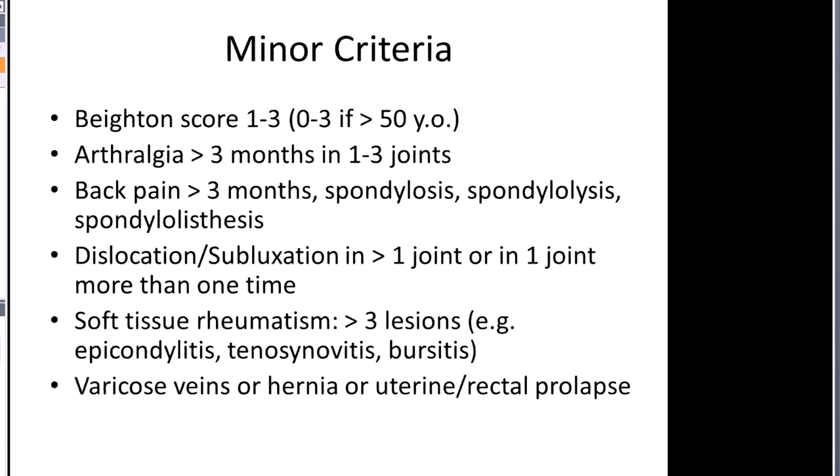Next slide. So of the minor criteria, remember you can have one major and two minor or four minors. The Beighton score of 1 to 3, or if you're over 50 years old, you can have a 0 to 3. So that means everybody over 50 gets 1 point. It's a little weird. We may need to relook at that. Arthralgia for more than 3 months in 1 to 3 joints, so not as many joints having arthralgia, and then back pain, spondylosis, spondylolysis, and spondylolisthesis. Dislocation or subluxation in more than one joint or in one joint more than one time. Soft tissue rheumatism, so an epicondylitis, tenosynovitis, bursitis. Varicose veins or hernia or uterine and rectal prolapse, all one of those on that list gets you a point. Next slide.